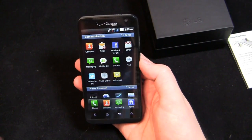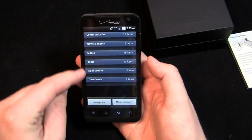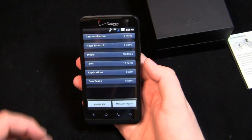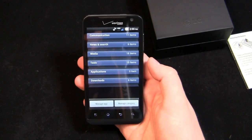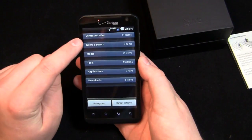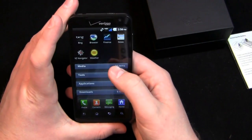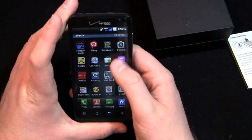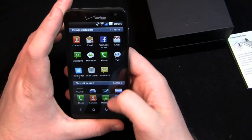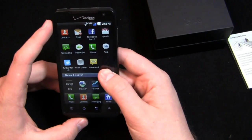So here's the menu, and you can see that they separate. I'm going to pinch to zoom, and pinch and bring it back in. They separate stuff out by communication, news and search, media, tools, applications, and download. So a very different app drawer as opposed to something like Sense, Moto Blur, some of the stuff that we're used to. But we can go here and click on it, click on news and search, click on media, click on tools and downloads, and expand those back out. But you can see Facebook for LG, Twitter for LG, and all these little different icons.